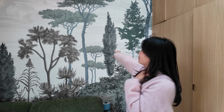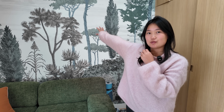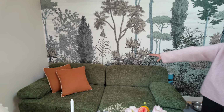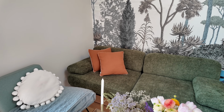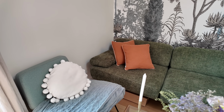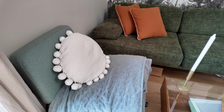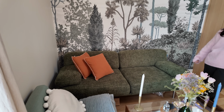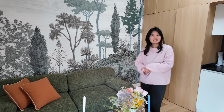I've had a few questions from TikTok about the wallpaper, but it was completely designed by my landlords. When I came in, the couch was green with orange or rust colored pillows, and I wouldn't choose this color scheme by myself. This is nothing I would ever pick, but I think it goes super well with the apartment overall.